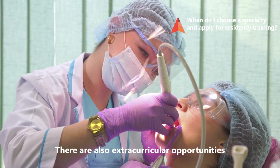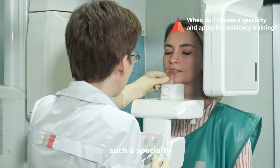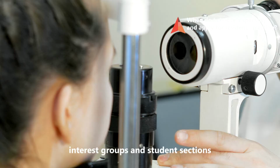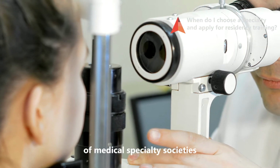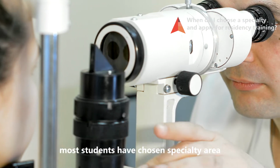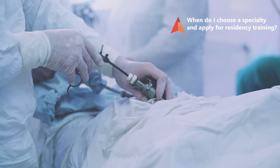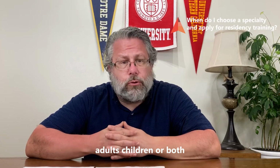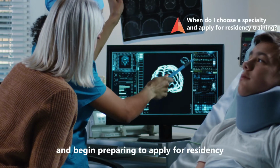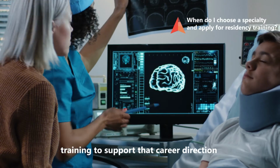There are also extracurricular opportunities for exploring specialties such as specialty interest groups and student sections of medical specialty societies. By the end of the 3rd year, most students have chosen a specialty area, for example, primary care or surgical care, or patient population, for example, adults, children, or both, and begin preparing to apply for residency training to support that career direction.